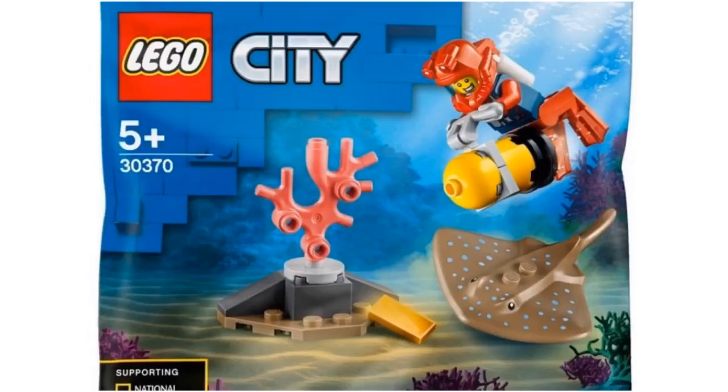And that set is the LEGO City and National Geographic collaboration polybag, coming with a stingray, one minifigure, and a little coral section. Now, it's a very small set and doesn't have too much to it, but that stingray looks awesome. I am so impressed with it. The last stingray we saw was so long ago, and it didn't look nearly as good as this.